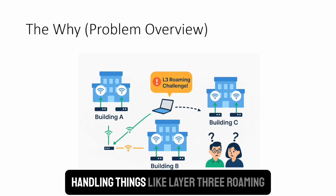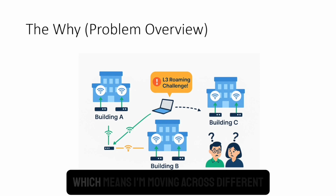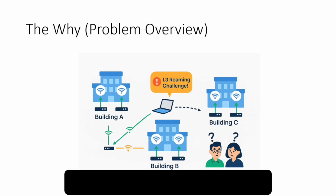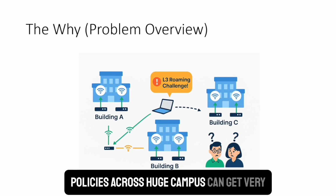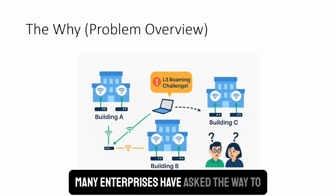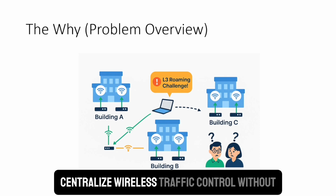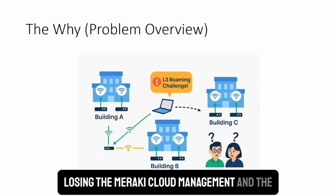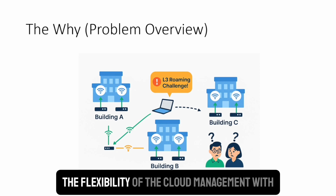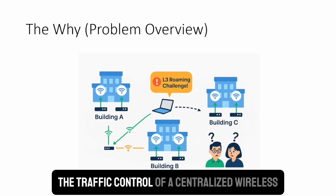For example, handling things like layer 3 roaming, which means I'm moving across different subnets, or applying uniform security policies across a huge campus can get very tricky without a central traffic coordinator, I may call it. Many enterprises have asked for a way to centralize wireless traffic control without losing the Meraki cloud management and simplicity. In other words, they want the best of both worlds: the flexibility of cloud management with the traffic control of a centralized wireless gateway.